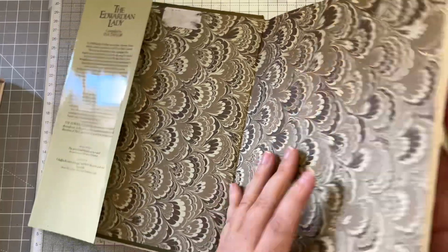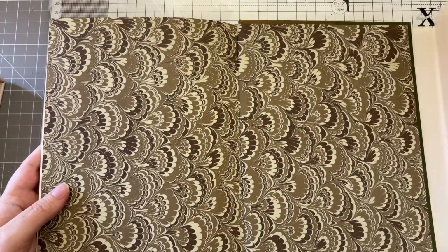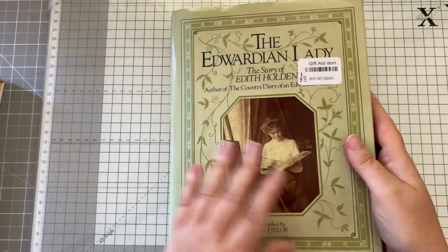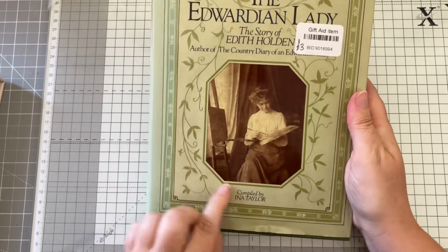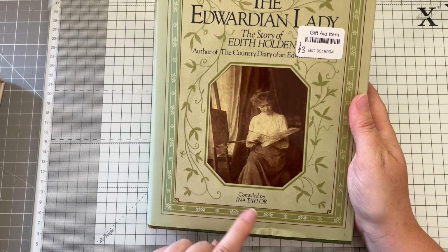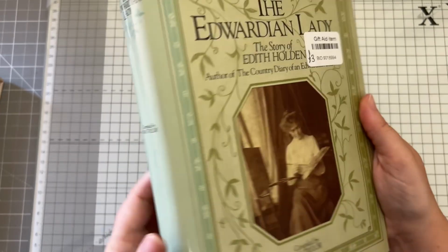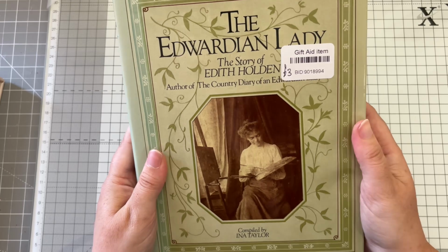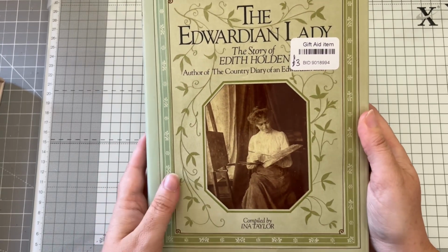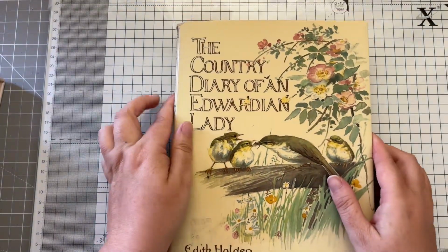The ISBN I can't see unless it's on the back. No, I can't see the ISBN for that one. It says it's compiled by either Ina or Ina Taylor. And that one's called The Edwardian Lady, The Story of Edith Holden, author of The Country Diary of an Edwardian Lady. And then I was actually lucky enough to find the book itself.